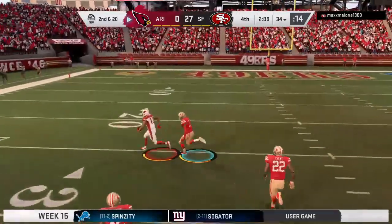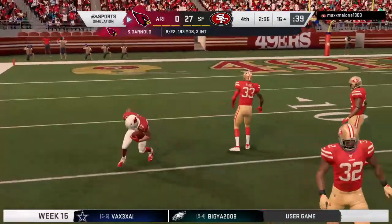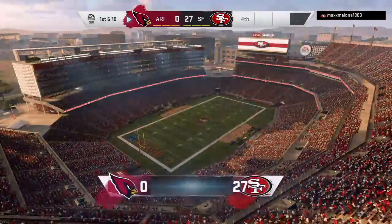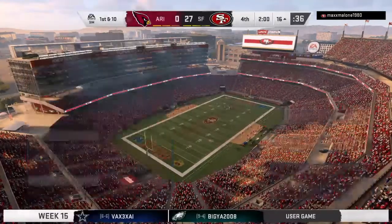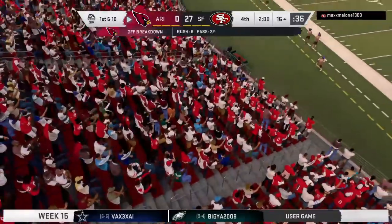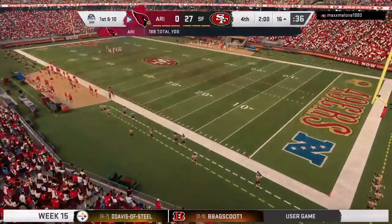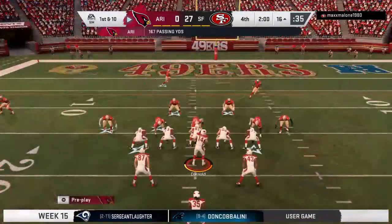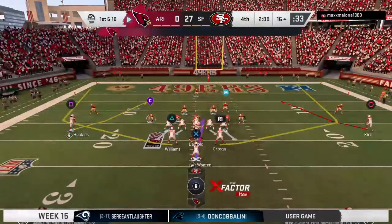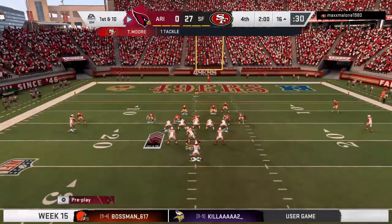Now Darnold. Open man is Kirk, complete. Past the 20. And he gets it down deep into San Francisco territory. A huge play there for Arizona. So the Cardinals, they've got the football here as we get you reset. They've got a 1st and 10 as they search for a late score.